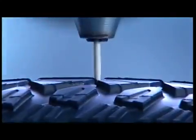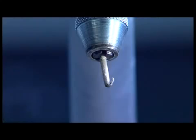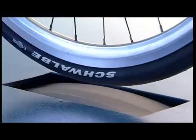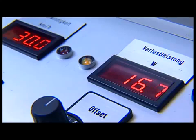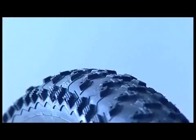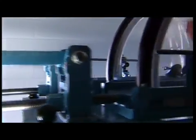For example, puncture testing. How does the tire withstand the dangers that await it, like thorns? On the drum test, is its rolling resistance low enough? Under the guillotine, how does it react to sharp-edged obstacles such as curbs? And finally, in the torture chamber, how does it stand up to the stress of traveling thousands of miles?